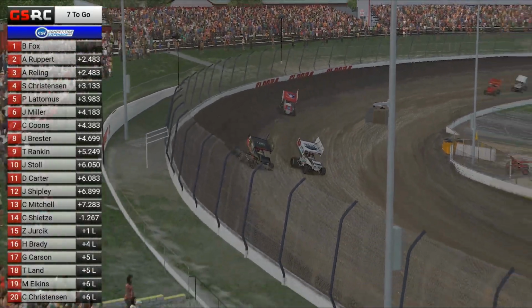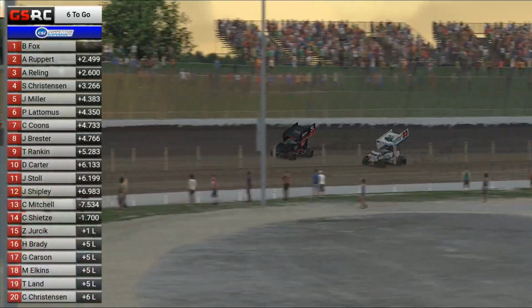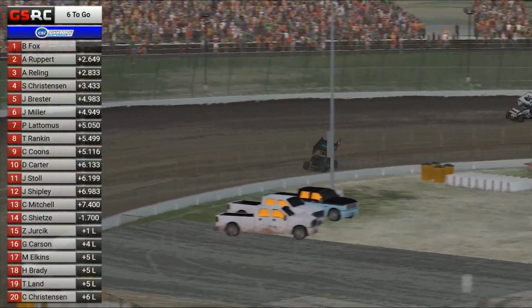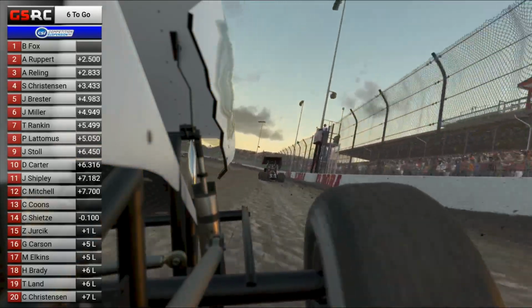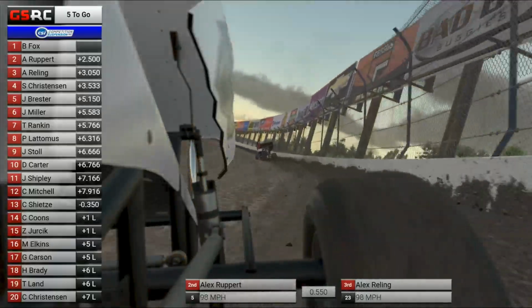On the bottom of the track, Relling still not able to clear that car up on the high side. Alex Rupert doing a great job up against that cushion right now. Now he's able to finally move clear, and he dives straight to the bottom of the racetrack to take his preferred line through the corner. The battle for the final transfer spot well and truly in Christensen's favour right now.